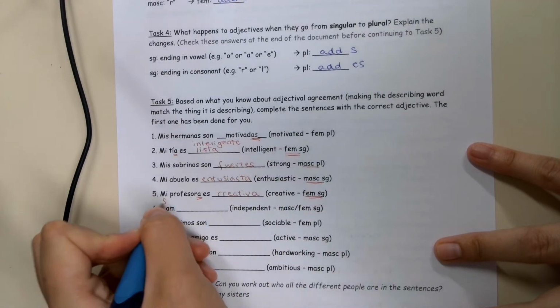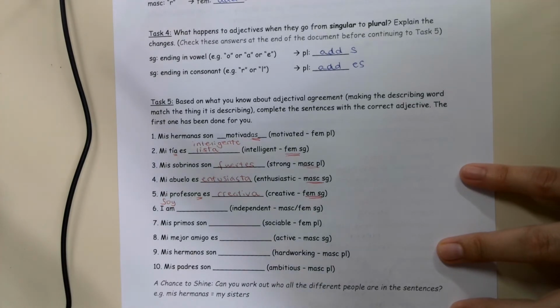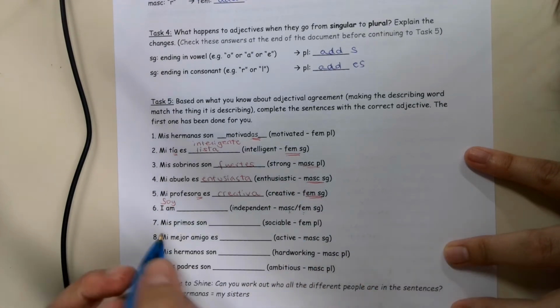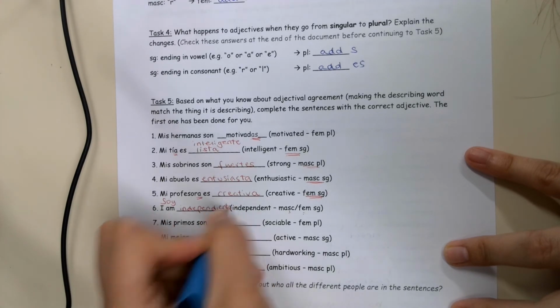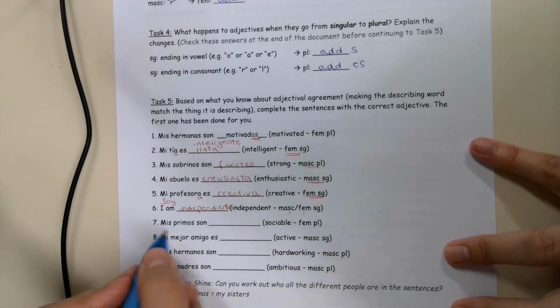I've put this in English by accident. Soy should be for number 6, I am. And we want the word independent. Now this will depend if you are a boy or a girl. But for the word independent in Spanish, it ends in an E, so there's no change either way. Independiente. Okay, independiente. That E will be there if you're a boy or a girl.